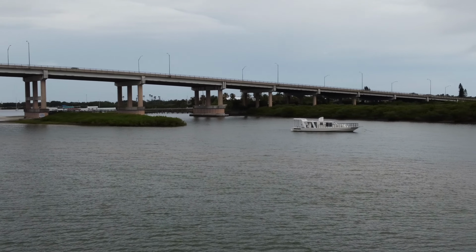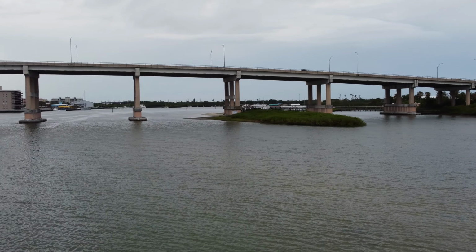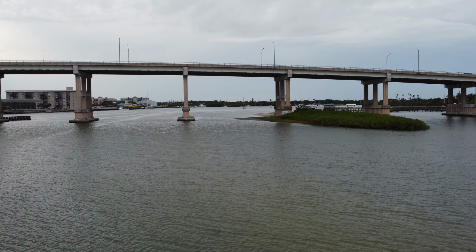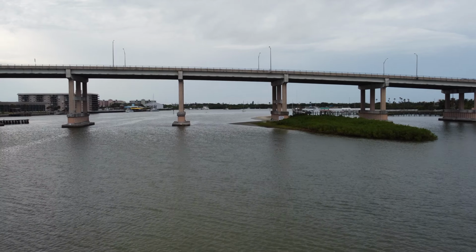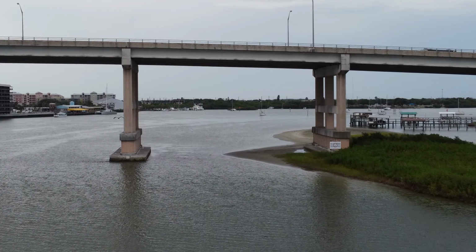I guess the DJI Mini 2 is a lot stronger than I give it credit for, because even though the day before it was saturated with rain and this particular day I sent it into a palm tree, it still seems to fly just fine. No broken propellers, no damage whatsoever.